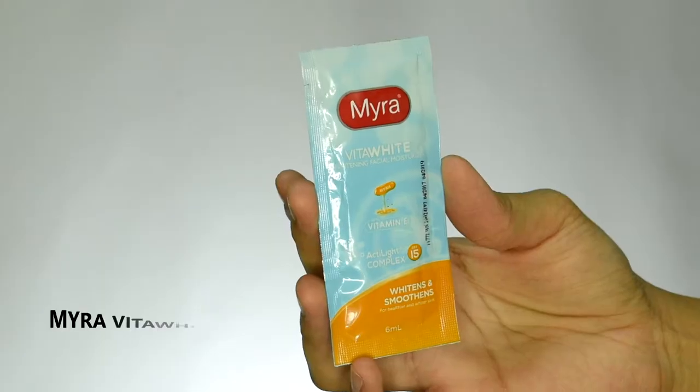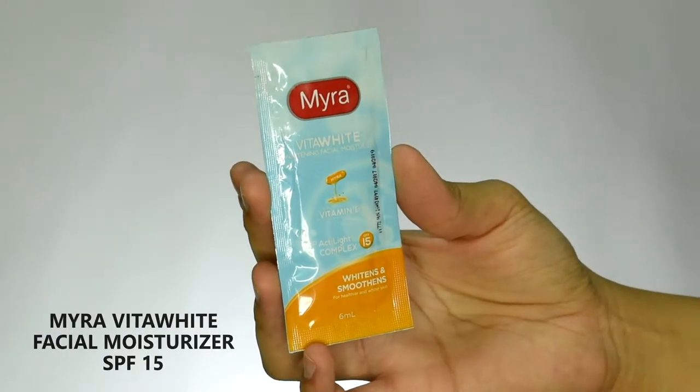So this one's for you na attend sa surfbreak 2017. So of course, always start with a clean face and with your skincare. So today I'm using this Myra whitening facial moisturizer. Maganda to guys kasi para lang siyang lotion and it's very lightweight. At syempre dahil sa beach ang punta natin, importante ang sunscreen. That's why I chose this one with SPF 15.